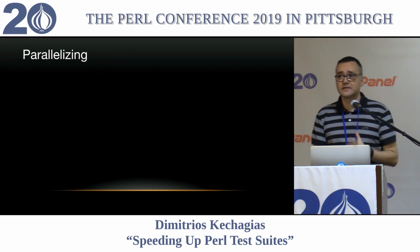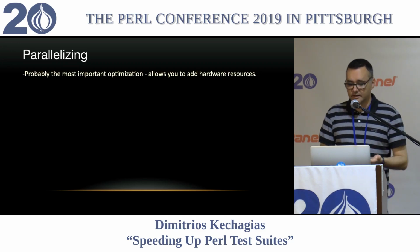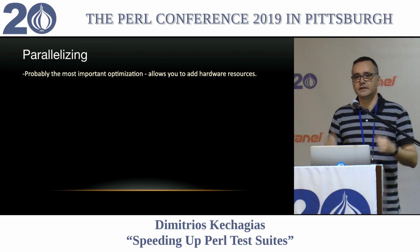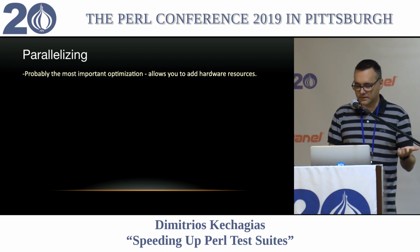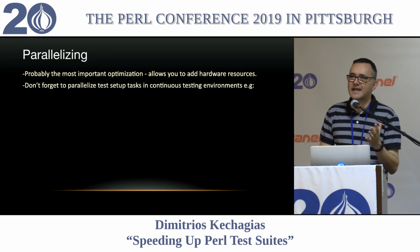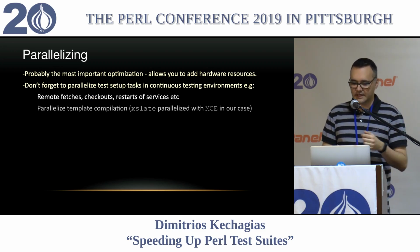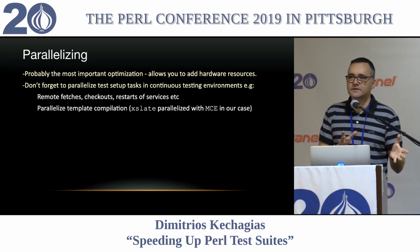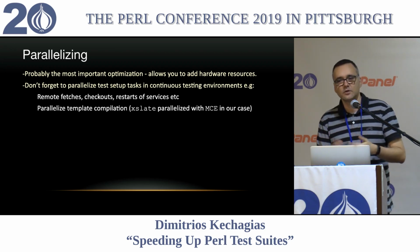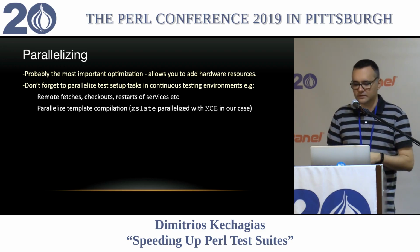Going on to how to actually speed up your test suite, most of you already know that parallelizing is the number one thing you have to do, because it just allows you to throw hardware at the problem and make your suite faster that way. Sometimes we forget to parallelize setup tasks. So things like remote fetches, or in our case, we have some part of our website that uses Template Toolkit XLate templates, so compilation was very slow. We use the Many Core Engine to parallelize that. It's four times faster, so it takes no time now.